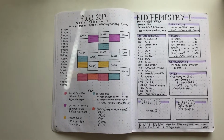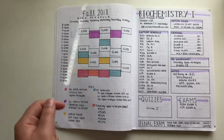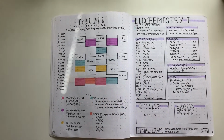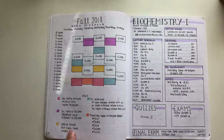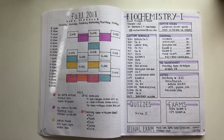On the other side, I have my work schedule with a similar format. I have different colors for different responsibilities that I have at work, such as attending lectures, office hours, and training sessions. So yeah, every responsibility has its own color just because that's how my brain works, but it was really nice to have my entire schedule together but also separated at the same time.